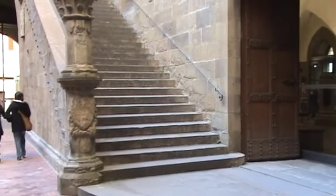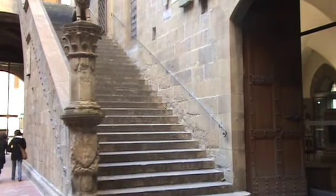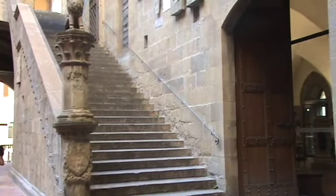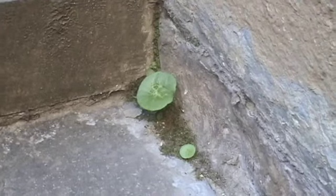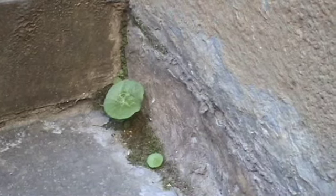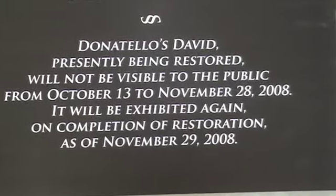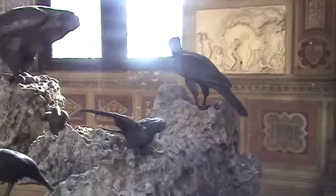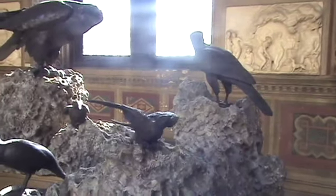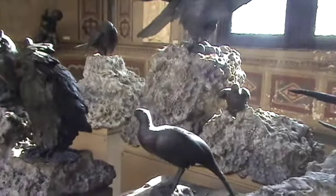These guidelines will go upstairs to the first room and pursue an order: Donatello, Verrocchio, and be a pretty little scene in its own right. We can't see this sculpture, which is what we came here for, until the 29th of November. Frustrating to be in the museum where you can't take photos, and there are lots of people taking photos.